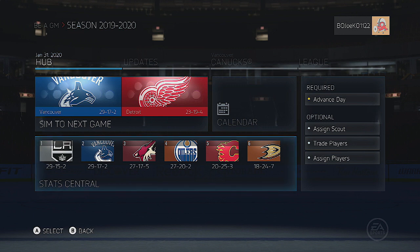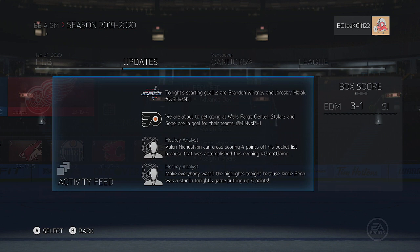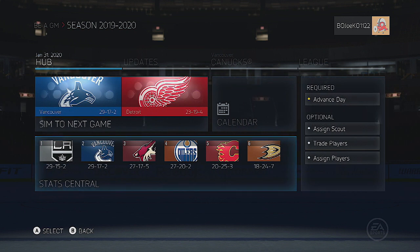So, yeah, and I know he has some good trade value. So maybe we can do that trade come trade deadline. Who knows? And upgrade the places that we need to upgrade.